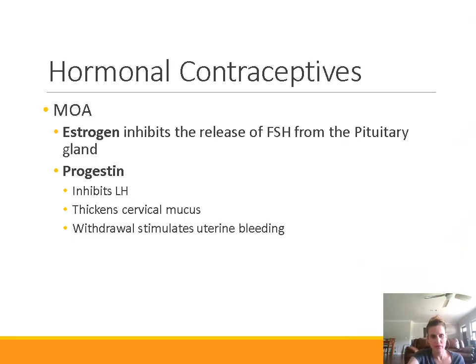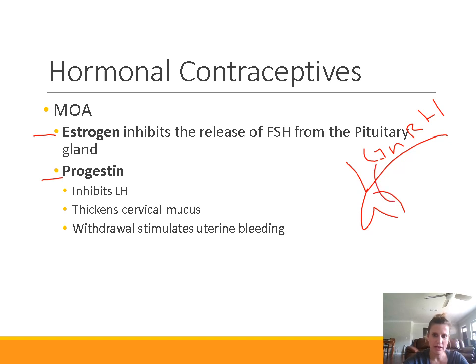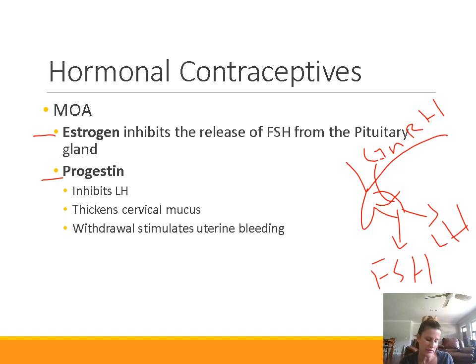Hormonal contraceptives give a combination of estrogen and progestin. And the estrogen and progestin work in kind of different ways. Just to review reproductive hormones really quick, remember this all starts up at the hypothalamus. The hypothalamus releases pulses of GnRH, gonadotropin releasing hormone. GnRH goes down to the anterior pituitary gland and causes the release of FSH, follicle stimulating hormone, and LH, luteinizing hormone. And both of these are important in different phases or different parts of the uterine and ovarian cycle.